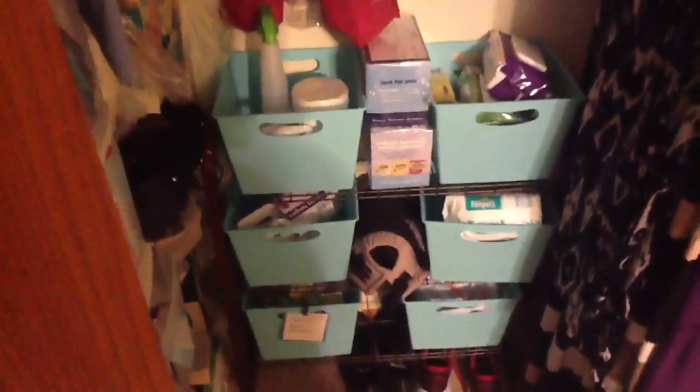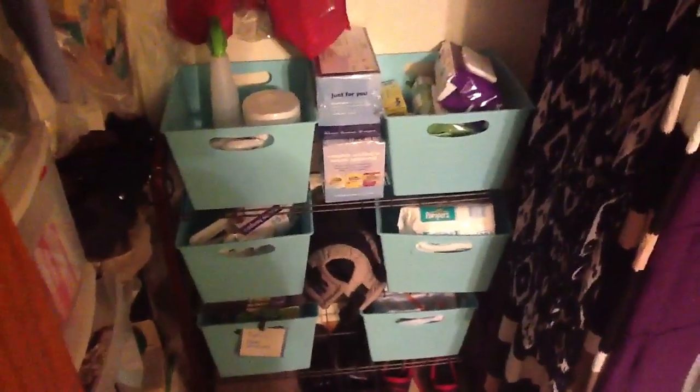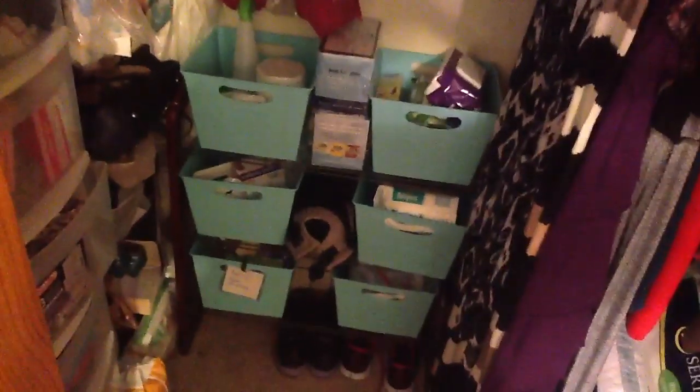This was a shoe rack. You can probably see there, it's like wire. And I got these bins at the dollar store. I wanted to get one of those cube shelves. However, I knew that I just really didn't have space. I mean, I could have put it in there, but in here there just really isn't a very convenient space to put it. So I just kind of improvised, and it was budget friendly as well. All I had to do was get these baskets.